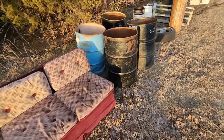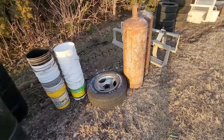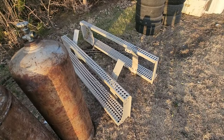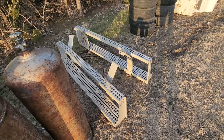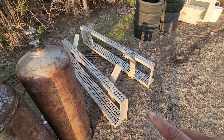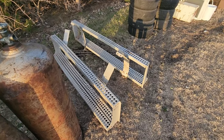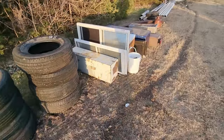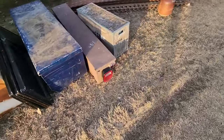Probably a fold-out couch. People use these for burn barrels, 5-gallon buckets. Now these are steps for the side of a big rig, and I'm doing a project that I need some of this step material for. So we might keep an eye on these. If these go dirt cheap, we'll get them just for that step material. Old tires, windows, boxes. That's even got a tail light on it.